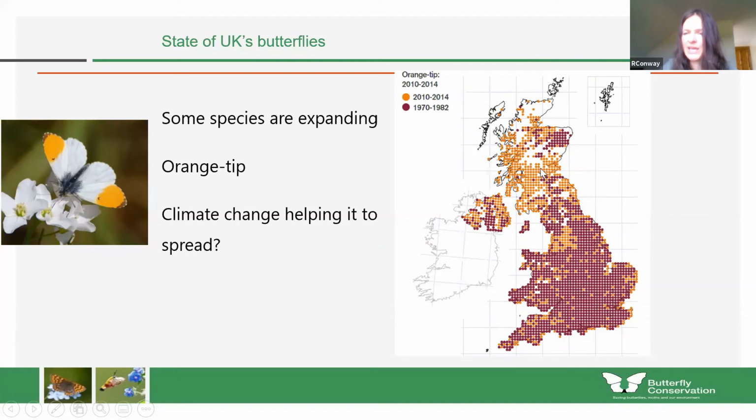So something really major is going on there to allow that butterfly to increase its range so phenomenally in just 30 years. All these dots were collected by volunteers, so you can see what an important picture it is providing for us of our butterflies.